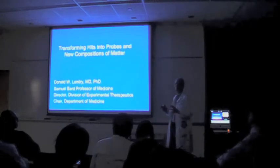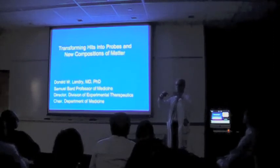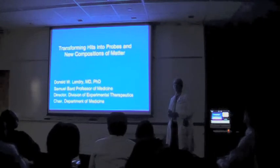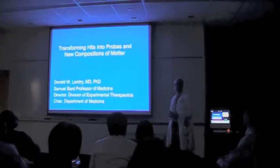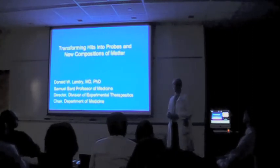The criteria for making something a probe, however, depend on how you get it. If you've got purified components of, say, some enzymatic system, some pathway, the NIH was defining it as something better than 100 nanomolar potency. If you have a cell-based assay, 1 micromolar would have met their definition. It indicates that there's a gap between what you do in test tubes and what you do with cells.